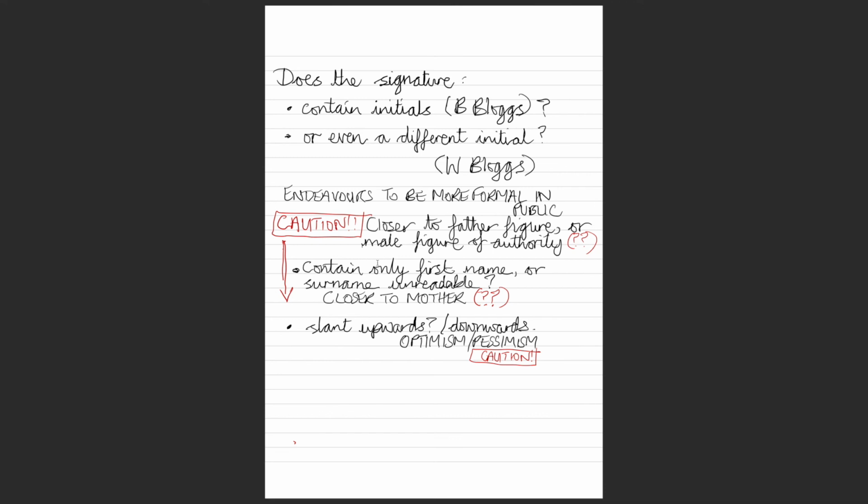If the signature slants upwards, if you can remember six million years ago when I started out this presentation, I signed Bill Blogs's name going upwards. That is a definite optimism. If it slopes down the other way, it's pessimism. But again, be very cautious about how you phrase that.